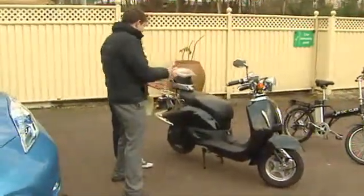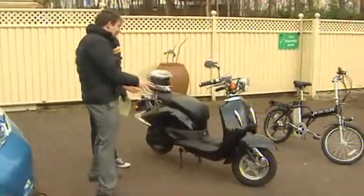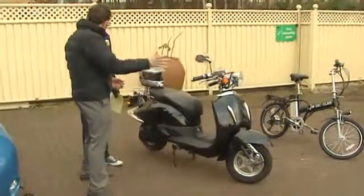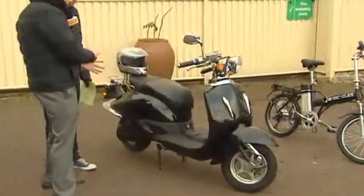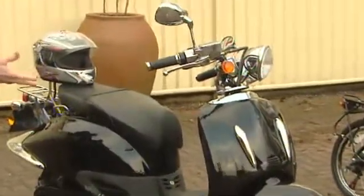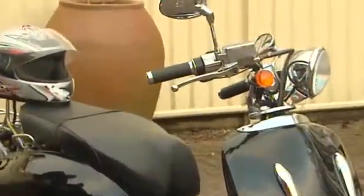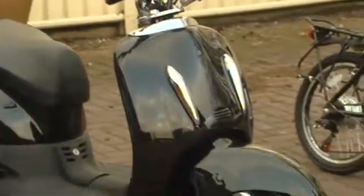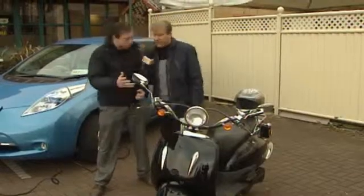I've been riding it for the past week, and it's cost me about 40 cents, I worked out, for commuting in and out of town on this. It does around about 45 kilometres an hour, so it's equivalent to a 50cc moped effectively. This is from an Irish company who've brought them in, and it's built on Yamaha hardware called Irish Motorcycles. Looks great, doesn't it?